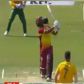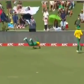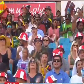This one short, wide. Oh, that's high. Who wants that? This is going to be a wonderful catch if it's taken. I don't think it's going to be taken. Oh, it was a great effort. Janssen got the big frame in. Effort.